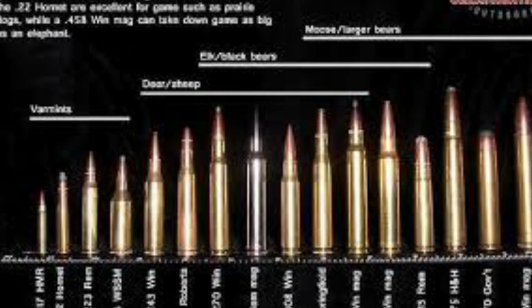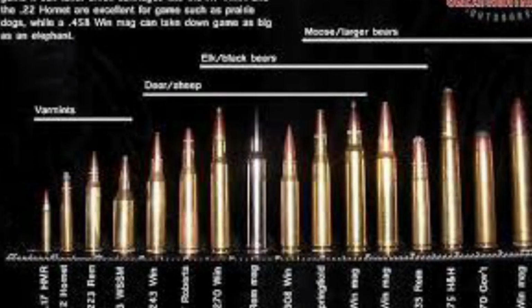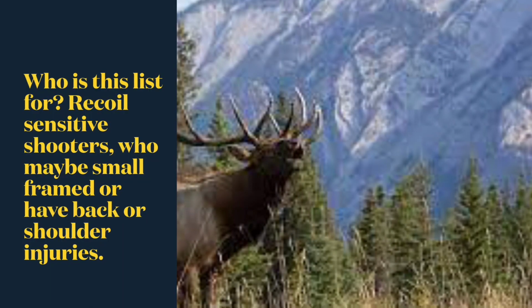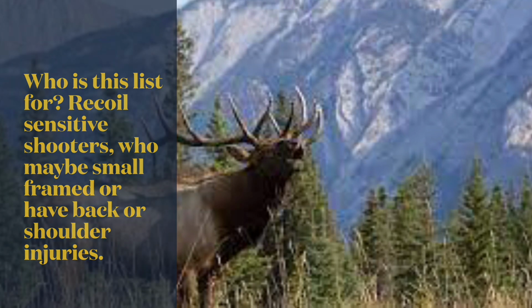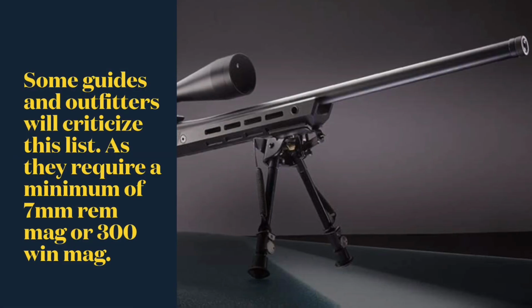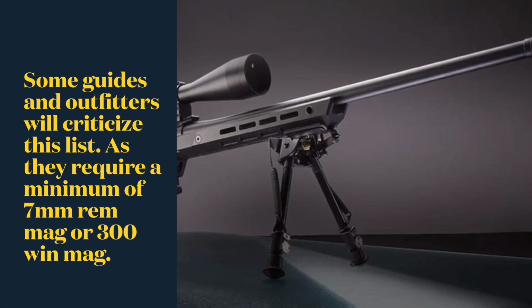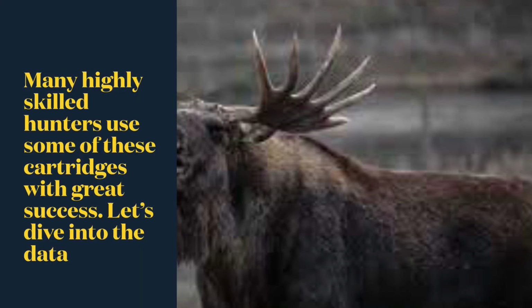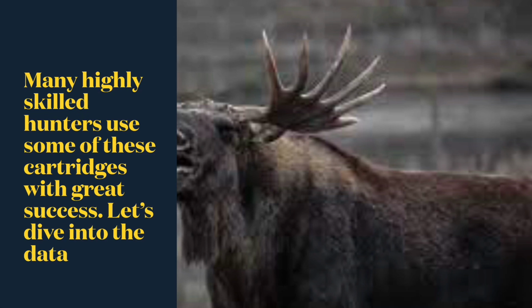Now, some guides and outfitters will highly criticize my list. Many would have you believe moose and elk are almost bulletproof and that only Magnum cartridges are up to the task. That if you can't handle heavy recoil, you have no business hunting large game. Many professional hunters and highly skilled marksmen believe: use the cartridge that you're most skilled with, because that's the most important thing when hunting. Let's dive into the data.